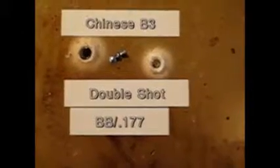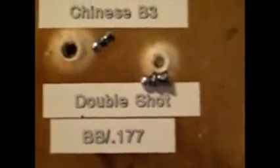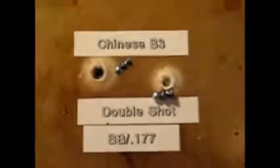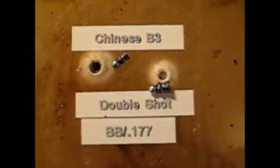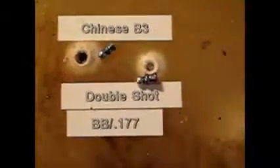Y'all stay tuned. I've also done this with the .22 caliber. I haven't tested it yet, but that's another video. Also, I'll be doing another test on these, both the breakaway version and the permanent version, because I'd really like to see how it hits with a heavier pellet.